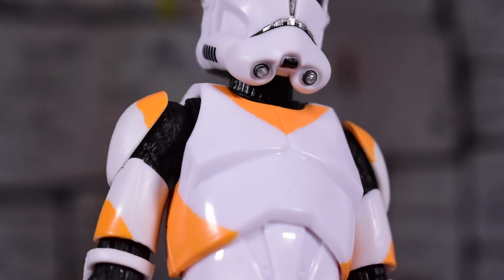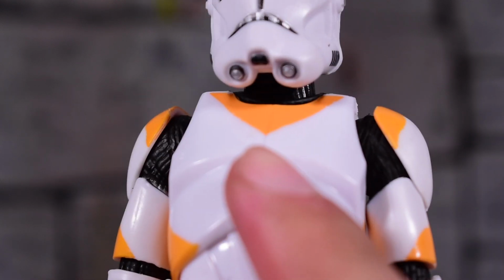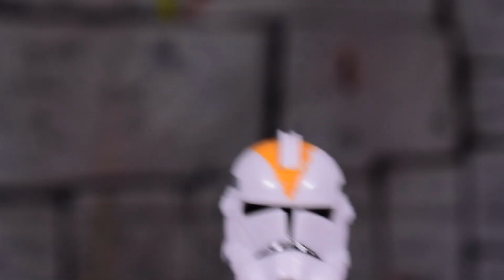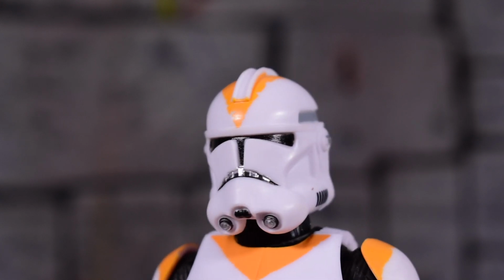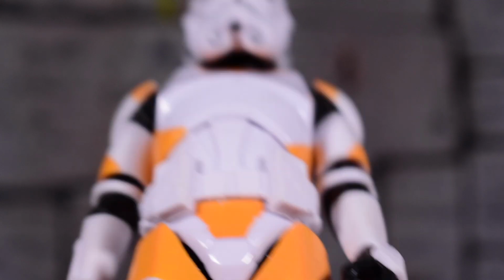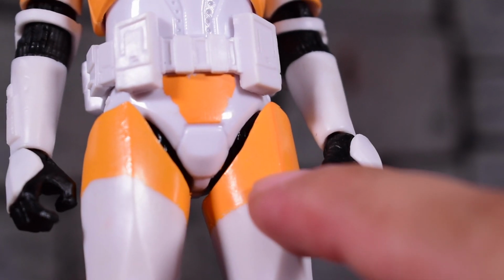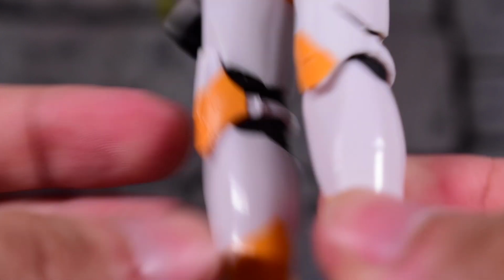Anyways, the paint job is okay. I do see some areas that need some work, but for the torso, it looks decent. The shoulder pad, the pauldron, I should say, the bicep looks good. The head, it's not really aligned, I guess. I don't know if it's meant to be like that, but it's more to the left here, our left. And then when you get to the thighs, at least on mine, you can see it's got a little paint missing there. But other than that, it's pretty decent.